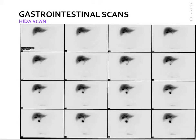One thing that I'm noticing on this one, and it didn't say when I pulled the image up, is the radioactivity stops. You can see how it forms a little ball down in here. This little juncture is actually the sphincter of Oddi, which connects the common bile duct into the small intestines. A lot of times there will be an issue with the sphincter of Oddi as far as not opening properly.